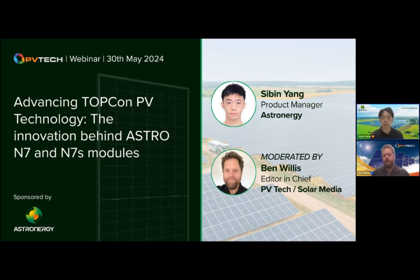Okay, so the basic logic that we just mentioned, we compare the N7s with 66 cell modules. So that's in the scale of the number of cells. We all know that system voltage is 1500, so to reach that, if you have a higher voltage, you cannot connect as many as possible. Compared to traditional 72 cell modules, you will have lower voltage, lower current, but you have 66 cells, your voltage will be less, so you can connect more.